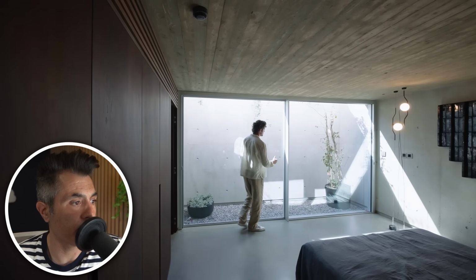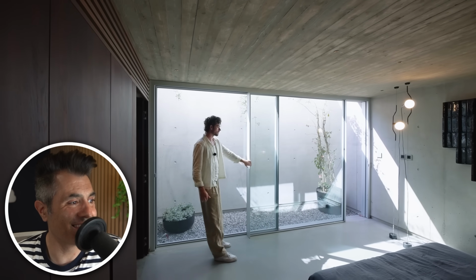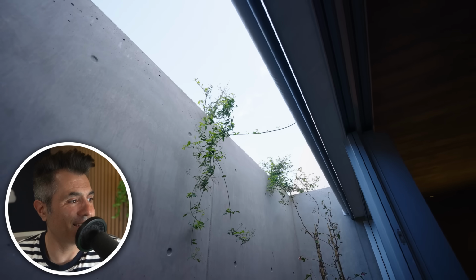We have more of that aluminum here on this door that is sourced locally. You can open these doors up and just let that fresh air come down into the space. And you see those green vines that are just dropping down.